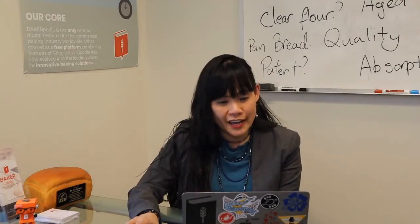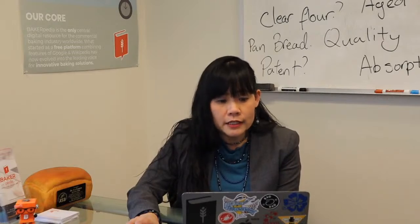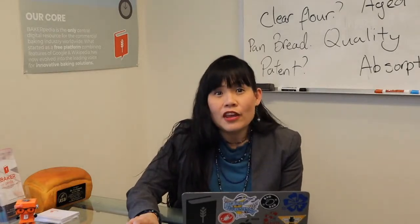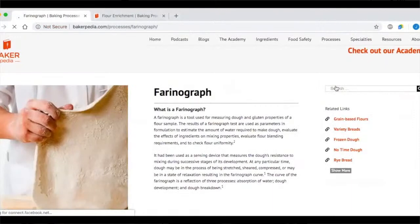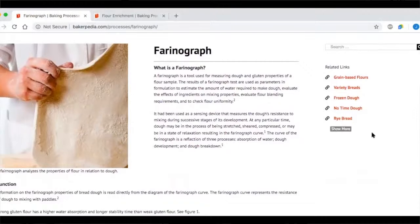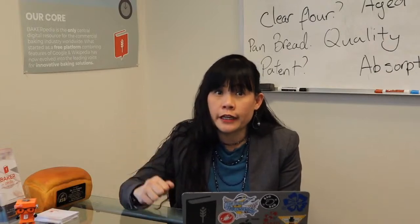Tom from Washington asks, why does my mixing tolerance index, or MTI, vary from one batch of flour to the next batch? Does the ascorbic acid added at the mill affect MTI? Thanks, Tom. There are many misconceptions about MTI. If you type in farinograph, you will find different definitions for the farinograph, and one of those is the MTI, which gives a good indication of the breakdown of the dough over time. The higher the MTI, the more resistant the dough is to breaking down.